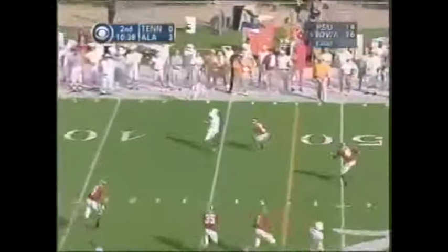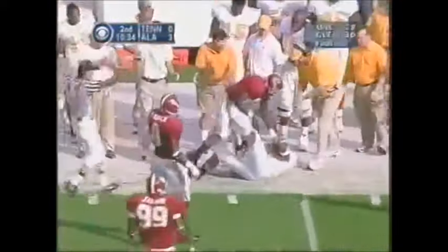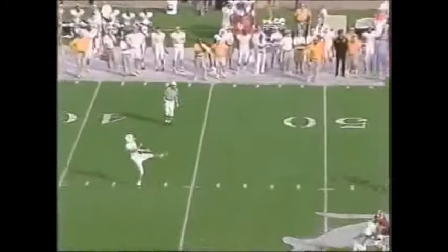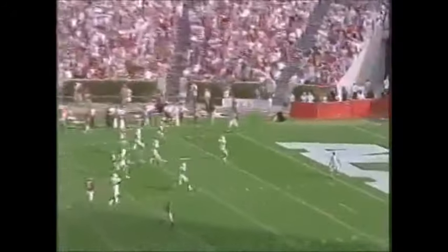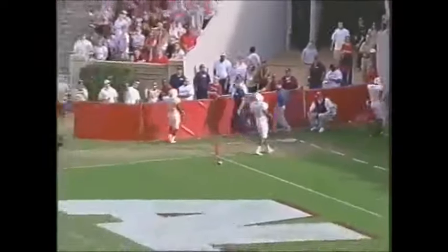Here's Clawson, left side, on a rope. And caught, and a missed tackle. That's caught by James Banks, number 11. Might be perfect. Oh, and it's a yard short of perfect. Yep.